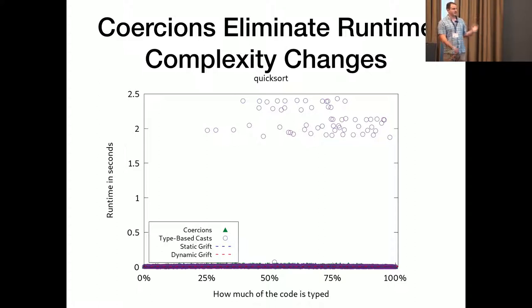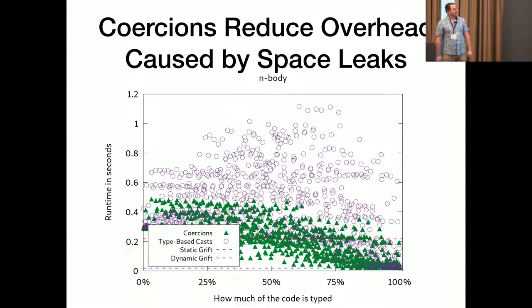So here's the quicksort benchmark. Type-based casts are shown as the circle dots. You can't see the coercions because they're all down there at the bottom, because this is n cubed, whereas coercions are n squared. So for a more typical amount of improvement that you would see, this has a space leak, but it doesn't change the asymptotic complexity that we know of.